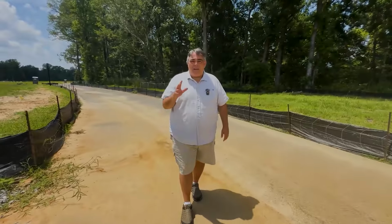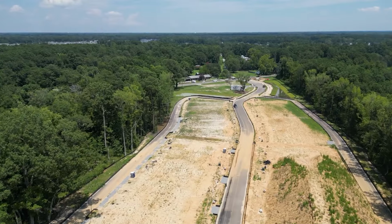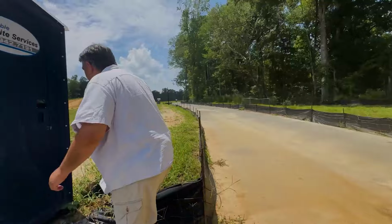All right, so we're over here at the one existing structure in the neighborhood. While we're over here, I want to show you that the whole neighborhood, at least this first section, is pretty much all woods up and down. But here's the one structure that's already built, so I thought we'd give you a tour of this.